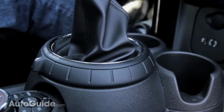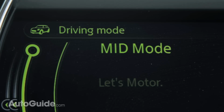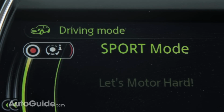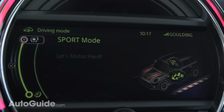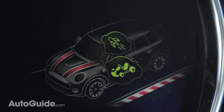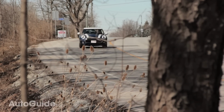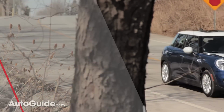Ah yes, the sport mode. By selecting this, a message shows up on the screen that says, "Let's motor hard," and a little go-kart picture replaces the Mini suspension, which is pretty damn accurate because it puts the adjustable dampers into granite mode. Offering basically no flex from the suspension, the Mini crashes down the road like an oversized shifter cart.